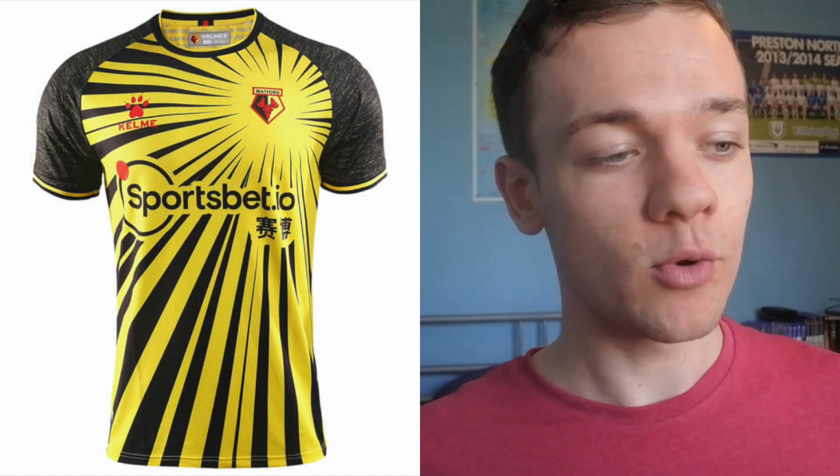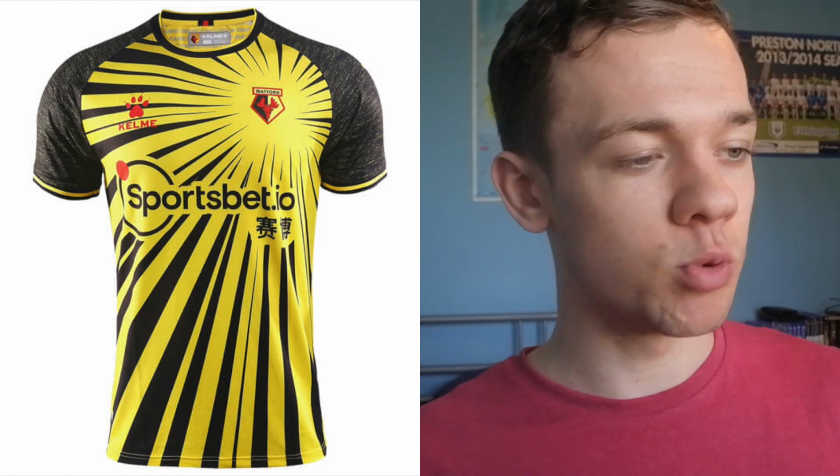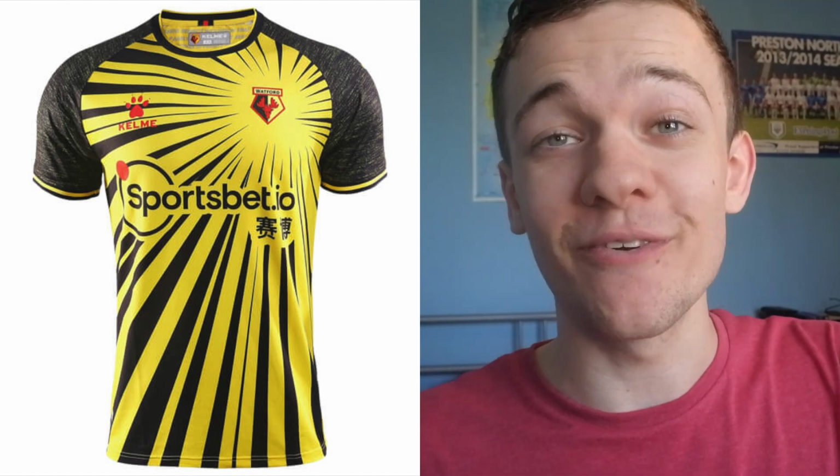My only sort of gripe with this shirt is I wish the Watford badge was actually in the middle of all these lines that are coming into it. Had that been the case, then this one would have been wow. But even so, it's got a unique look to it. They've been bold with it, and I for one think it's paid off.